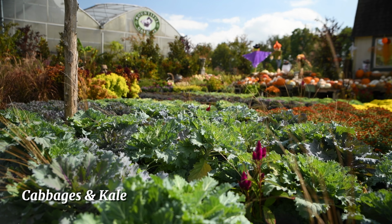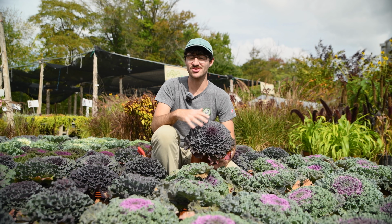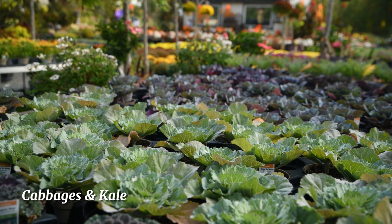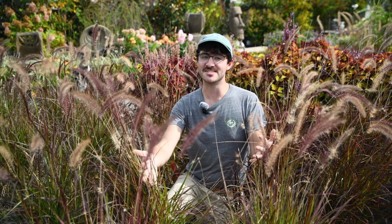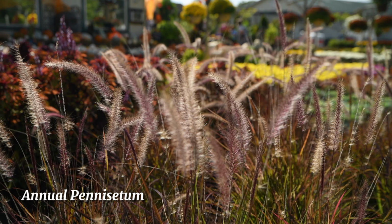And if you want long-lasting foliage in deep hues of jade, emerald, and purple, cabbages and kales are the best way to go. These are hardy. The same hardiness applies to grasses. These add both a medium height and a delicate texture to your seasonal display.